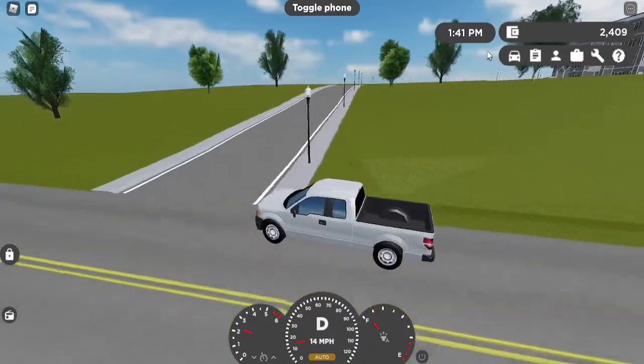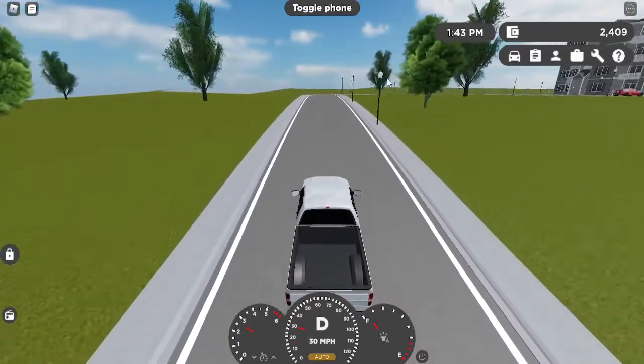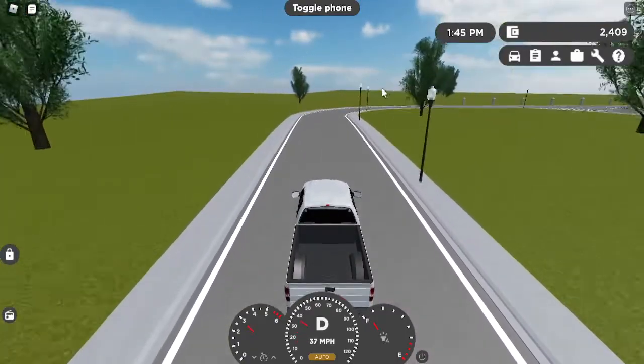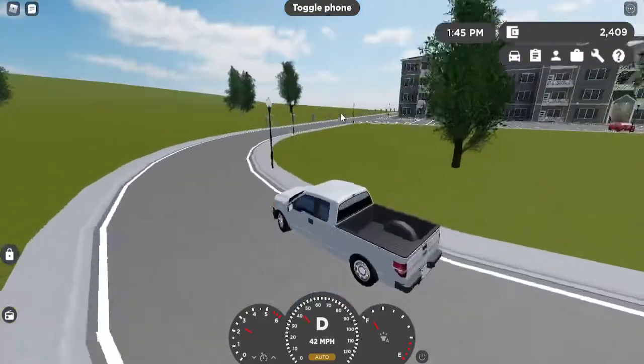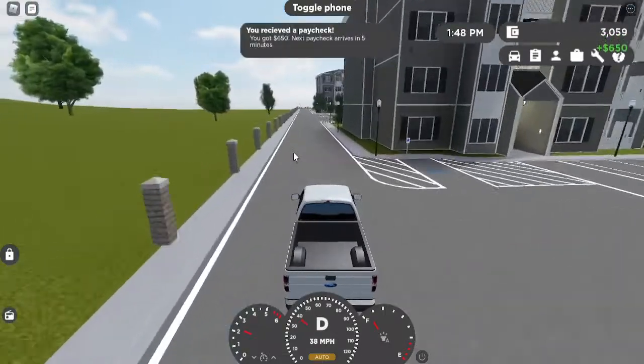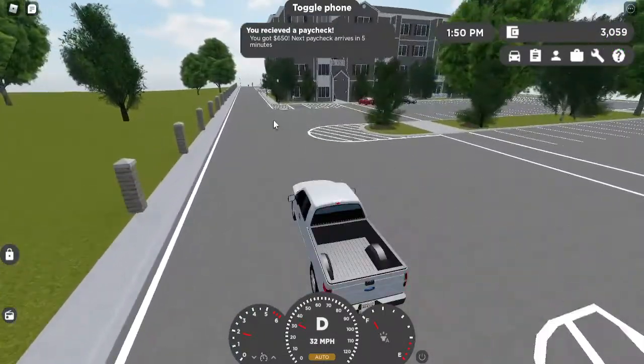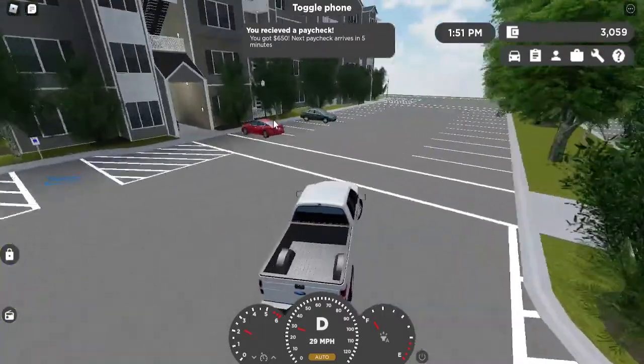No, I'm actually going to live in the apartments. So you know what? You don't really need an apartment when you're in high school. You really need it when you're in college. No, there's no college here. There's only high school, so you have to be in high school. That's the thing.